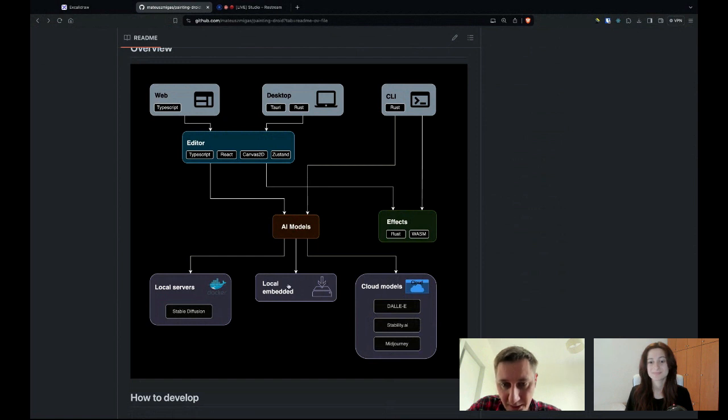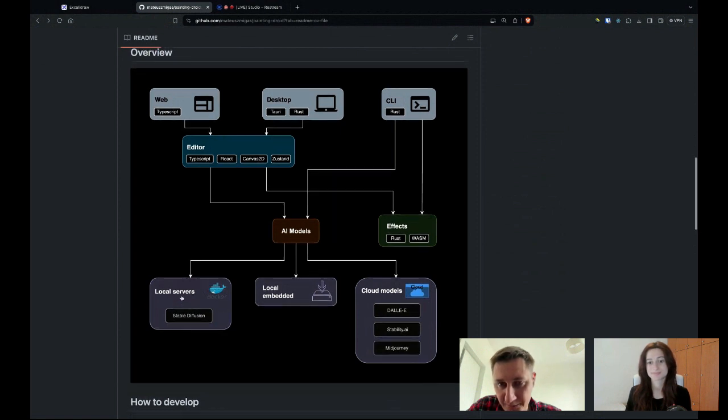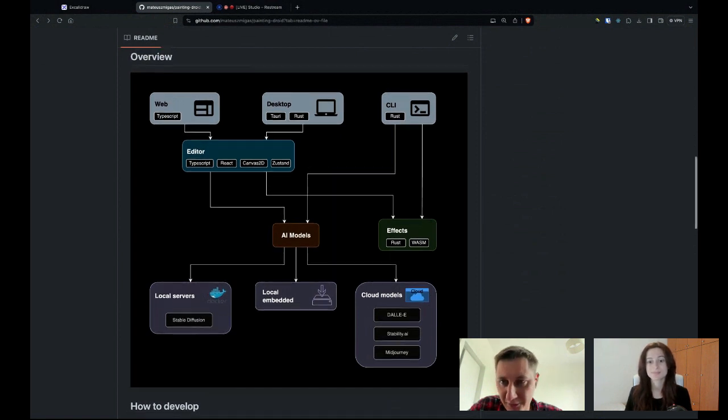The local embedded one, which I showed, is Transformer.js, I think it's called, which basically pulls the models from Hugging Face and just runs them inside the browser, also in a web worker, and the local server, just having some models in Docker. So yeah, that's the idea for the app.